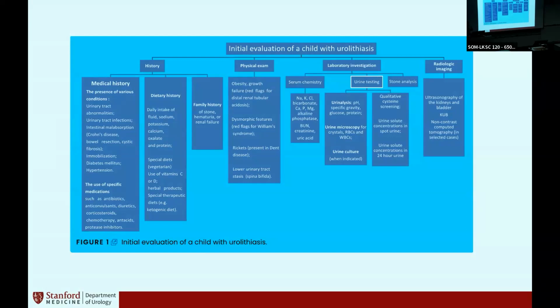This is challenging in kids that are not potty trained, because trying to get a kid that's not potty trained to do a 24-hour urine would be very challenging. So you could do a spot urine. And then if you identify anything in spot urine, that could lead to the need to potentially admit that kid and collect a 24-hour urine via a catheterization sample. But we really do need to make sure that we're also getting a stone analysis in these kids if they have a stone pass, because that can also show us if they have some rare or unique stones.